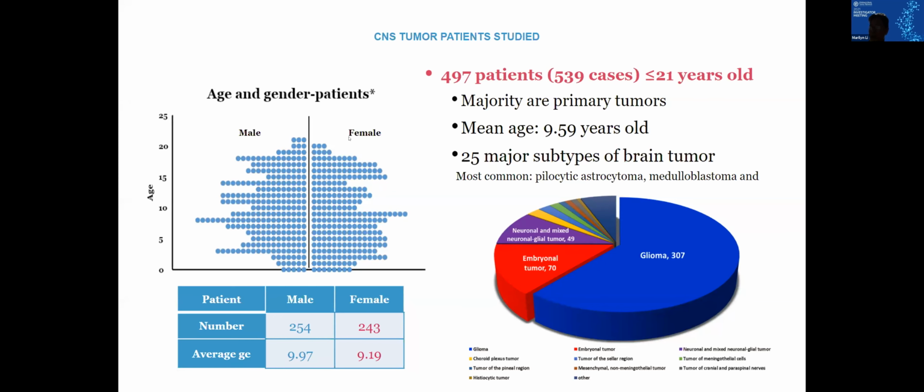I don't know whether you can see my cursor, but I'll put this. As you can see, there is no difference between male and female. The age is very comparable between male and female. The tumors we tested across 25 major subtypes of brain tumors.